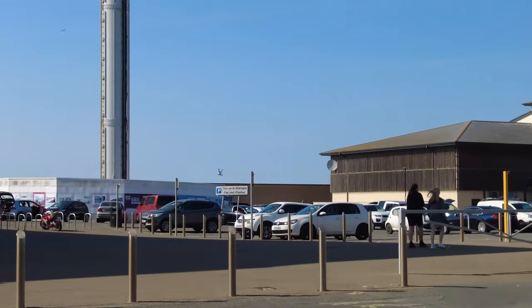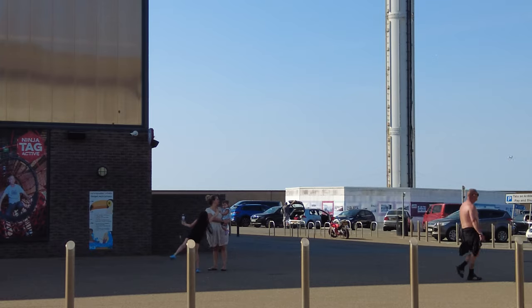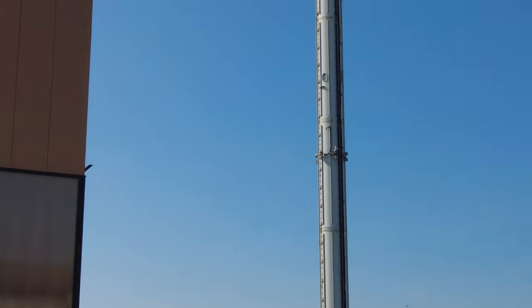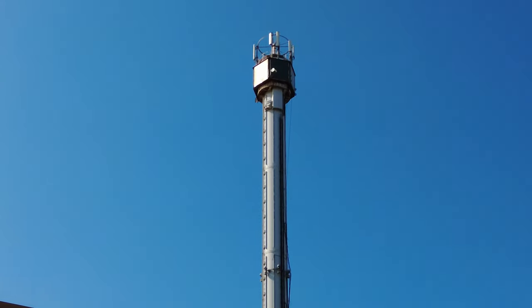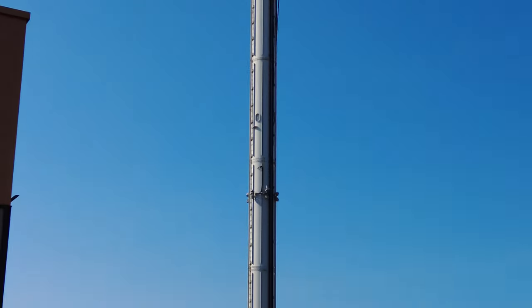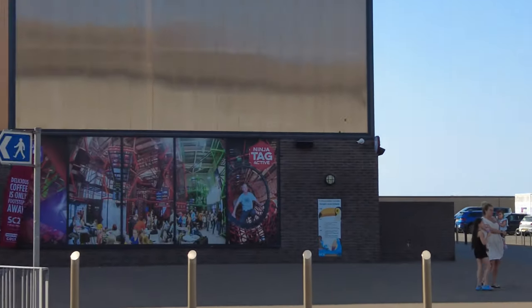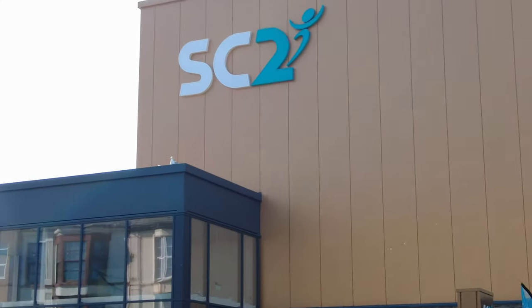And there's the Skyline or something, that tall thing, or the Sky Tower. And it's no longer, well, it does work, but it's just not that used because it's dangerous. And there you go, there's Sun Centre there.